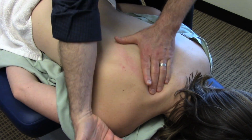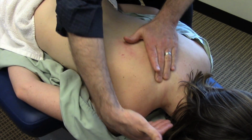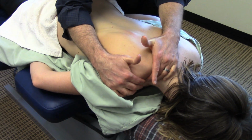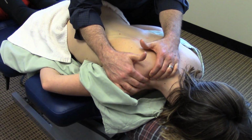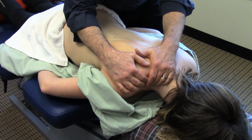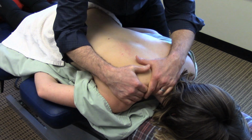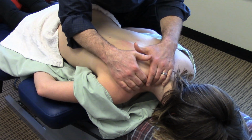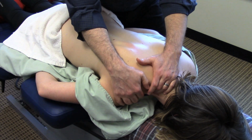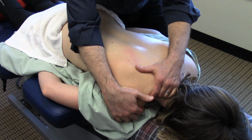So again, for her shoulder blade, we want to bring it this way, back and down. So I'm going to gently get a hold of her upper trapezius and give it a little stretch in that direction. Is that okay, Tessa? Mm-hmm. That's good. Nice deep breath here. Good. Not forcing anything, it's just a stretch. That's good.